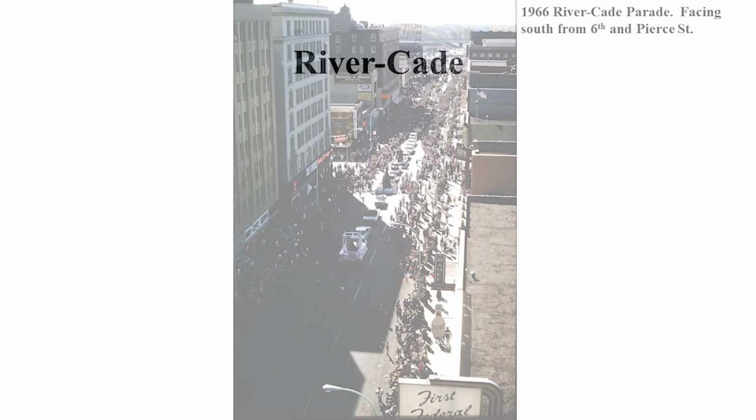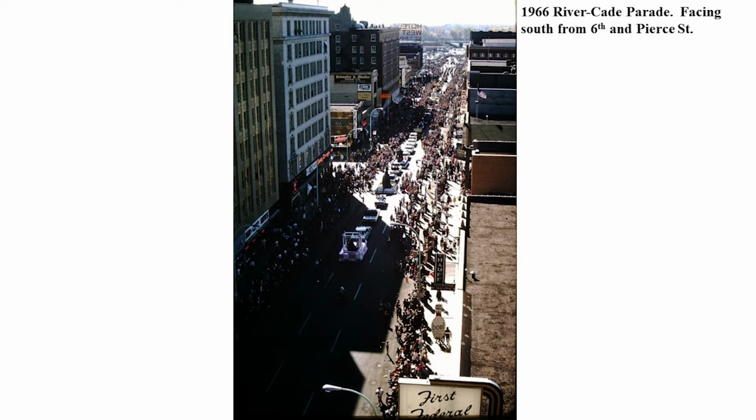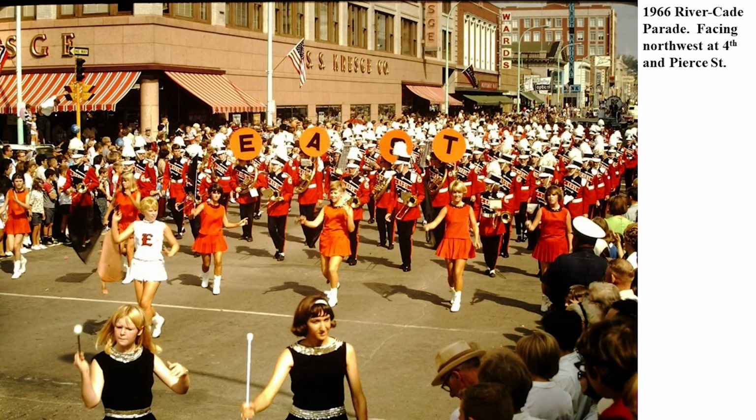And out of the port of Sioux City came the Rivercade celebrations. Here we have some pictures of the early Rivercades in the mid-1960s. Here we have a nice picture of Pierce Street looking to the south from about 6th Street. It's a great picture. This is a nice series of colored slides that we have. Here we're on Pierce Street again at about 4th Street, and you can see the Kresge Five and Dime store, which was at the northeast corner of 4th and Pierce Streets. You can see the Montgomery Ward store at the time. Of course, the East High School marching band.